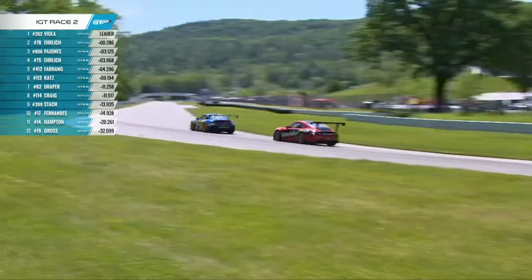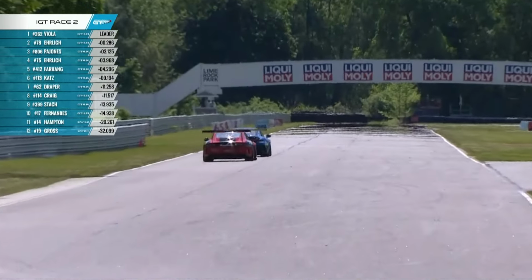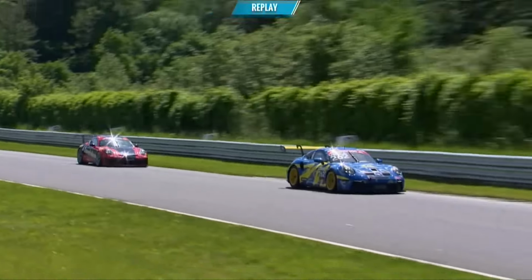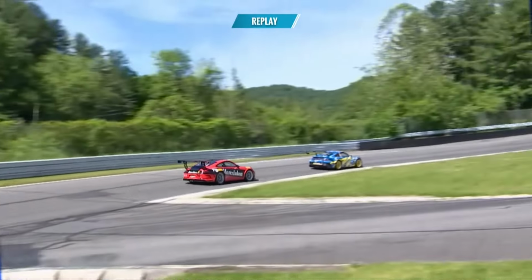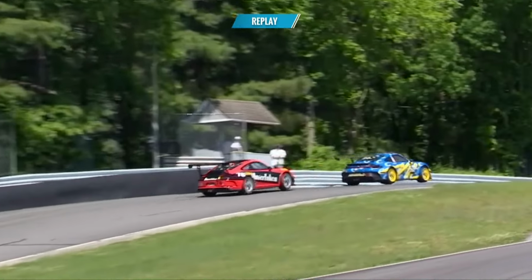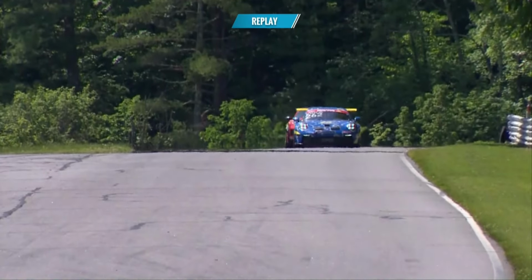Now, we were talking about how the car gets light, and you've done enough laps in cars to know that you do not want a car that gets light. This is what I'm talking about. Watch this. You're coming up through the Newman Straight, and now you head uphill. Now watch in slow-mo. Literally, the cars get air. Look at that. Whoa, it's a wheelie.